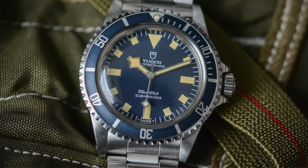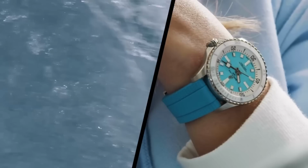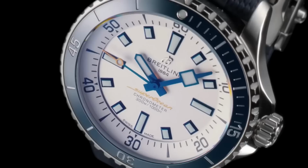The bonuses about this model is it has been streamlined everywhere. The case profile is thinner, the bracelet has been improved, it has an amazing micro-adjusting clasp system. And in typical Breitling fashion, so many good options for size and color choices. And it needs to also be said, value for money. You are getting a quality product here.